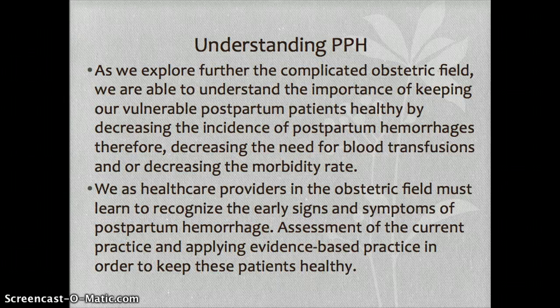We as healthcare providers in the obstetric field must learn to recognize the early signs and symptoms of postpartum hemorrhage, assessment of the current practice, and applying evidence-based practice in order to keep these patients healthy.